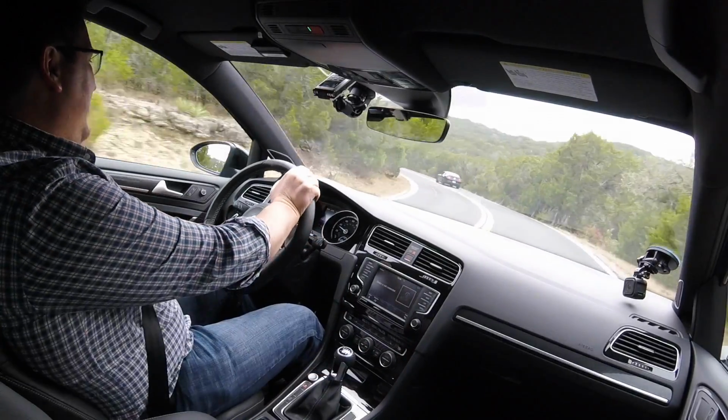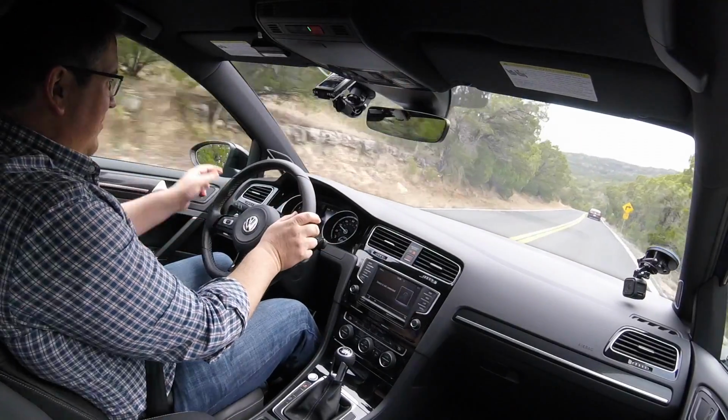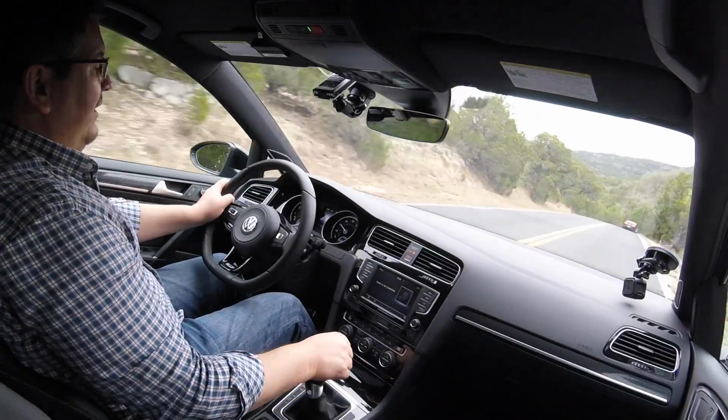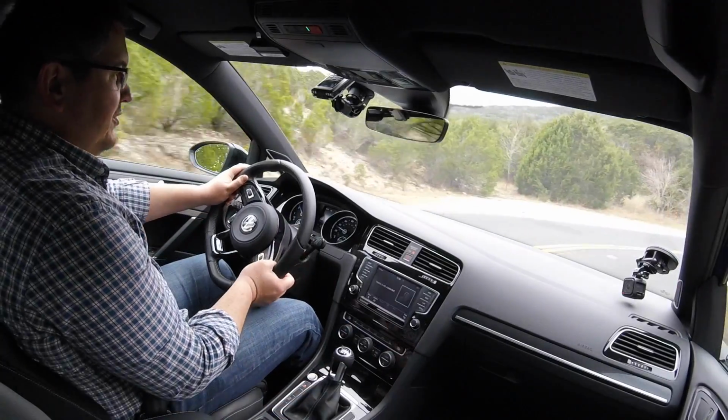I really don't have much room left because of that Mustang. That's fine, it's not a race. I don't even know who that person is, but he is moving pretty good through here. Thankfully, we're not slowed down by some cruisers.